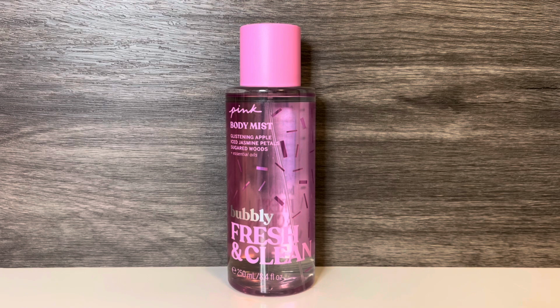To me, this is a fruity white floral with sweet apple and a woody base. The sweetness has a vanilla quality that almost feels sugary, sort of like candy, but I don't find that the sweetness takes over the scent. And when it's fully dried, I feel like it has a really nice, sweet, powdery feel.